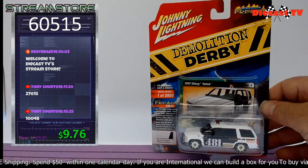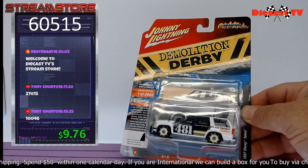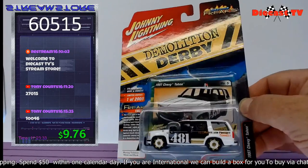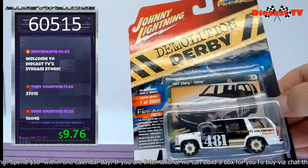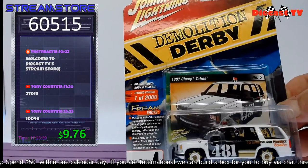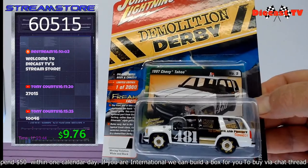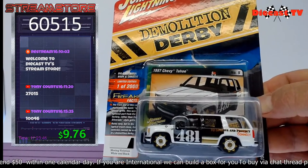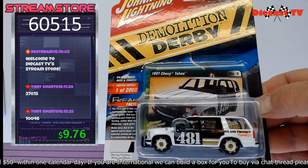Street Freaks from 2019. This is the version B of that 1997 Chevy Tahoe. Check it out, to swerve and connect. Love it. Look, only 2,000 have been made. Freak facts: only 2,000 have been made. If you want to pick this up, all you have to do is type in the number 60515.